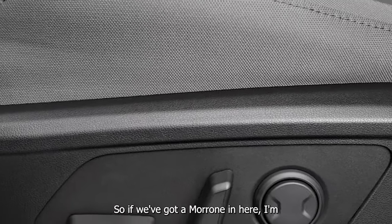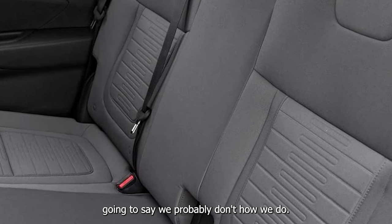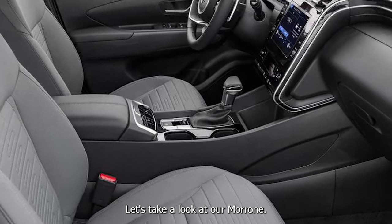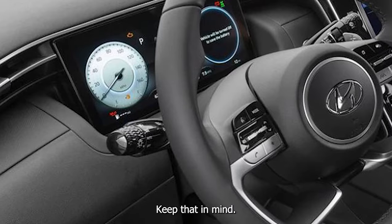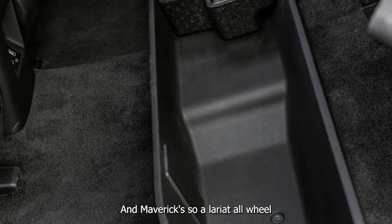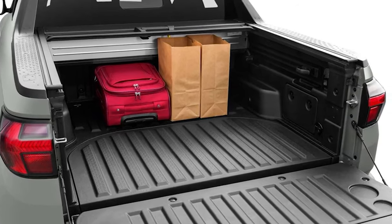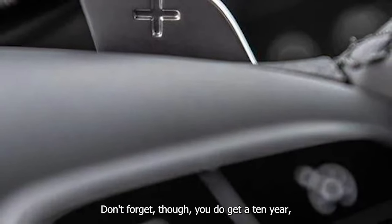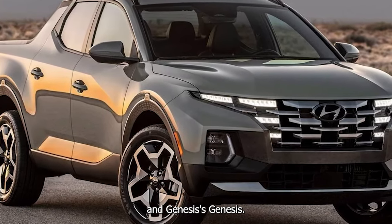Okay, so if we've got a Monroney in here, I'm going to say we probably don't. Oh, very cool, right? Let's take a look at our Monroney. So $41,000, okay, keep that in mind. This would compete with the highest-end Mavericks, so a Lariat all-wheel drive with the 2-liter turbo. This would still be more expensive at 41 grand. Don't forget, though, you do get a 10-year, 100,000-mile powertrain warranty with these Hyundais and Kias and Genesis.